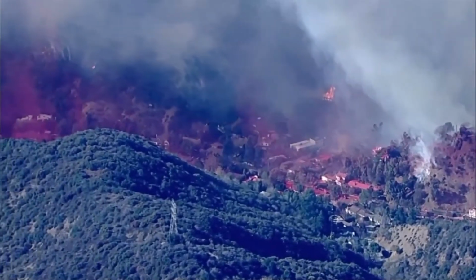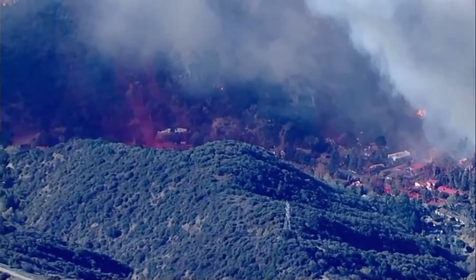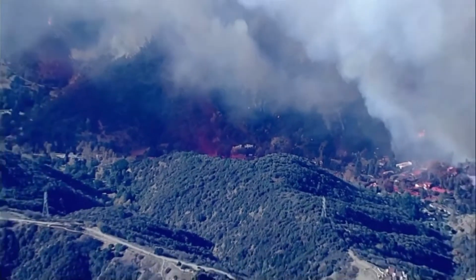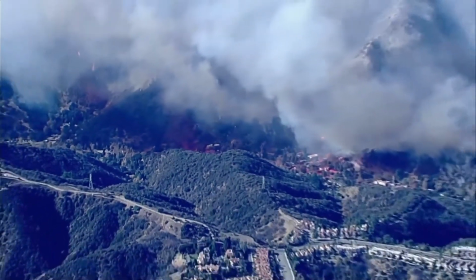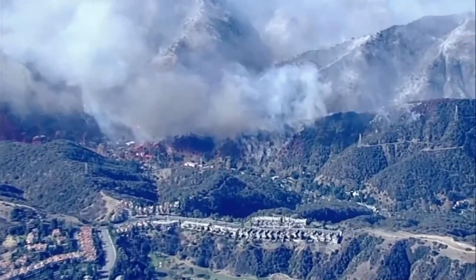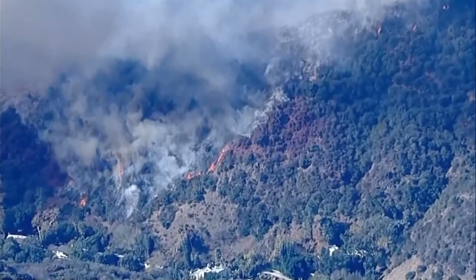I think so. I think we're going to see one or two more drops from this DC-10. You're going to see a couple more drops from the C-130 Hercules aircraft that is out here. Those aircraft can't do lines quite as long, but I think we're going to see probably one more trip from that DC-10, and then that DC-10 has to go.